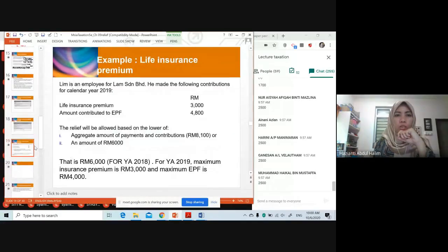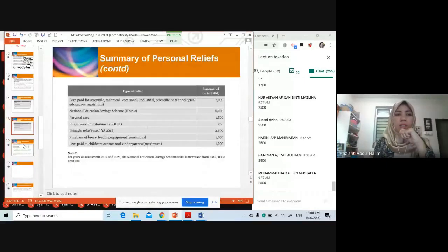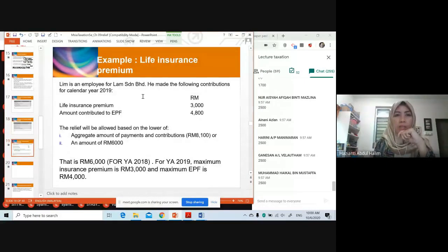Okay, this one for life insurance premium. Okay, ini pun special sikit if you look at this slide ni. Tadi kita buat child relief, ini life insurance premium. Okay, contoh dekat sini life insurance premium ni kalau you ada takaful ke apa ke, you bayar untuk life insurance. In this case, Mr. Lim ni dia bayar 3,000 untuk life insurance premium dan dia contribute 4,800 untuk EPF.